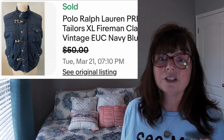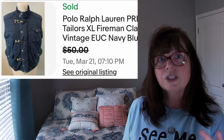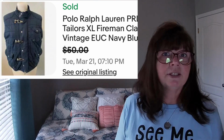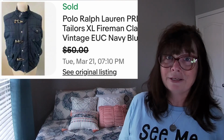This sold really quickly for $40. So it was the fireman clasp thing that I think put it over the top, because when I put those in my search details, I mean, all of the solds were just popping up. So it was definitely a good item to pick up. Be on the lookout for anything fireman clasp polo.